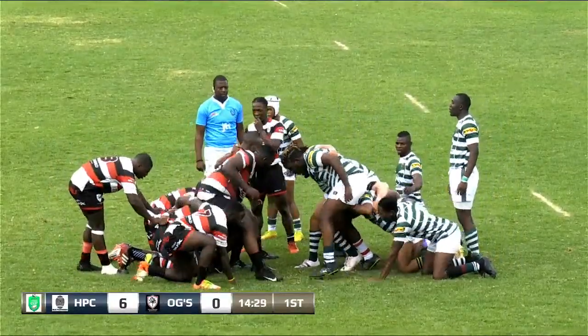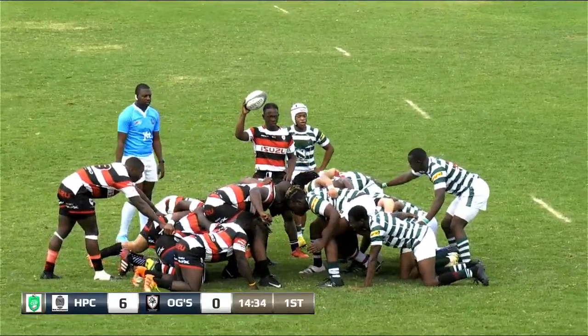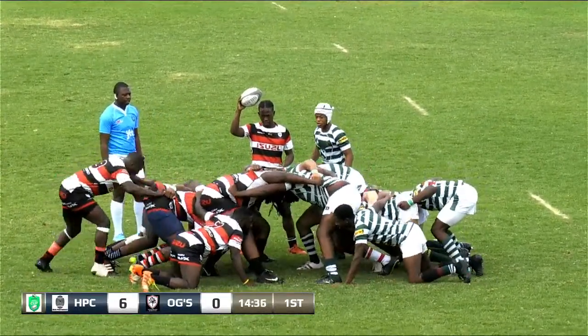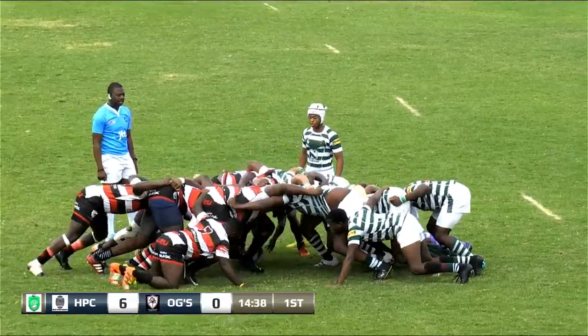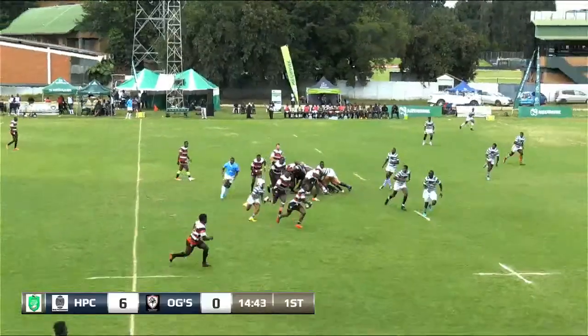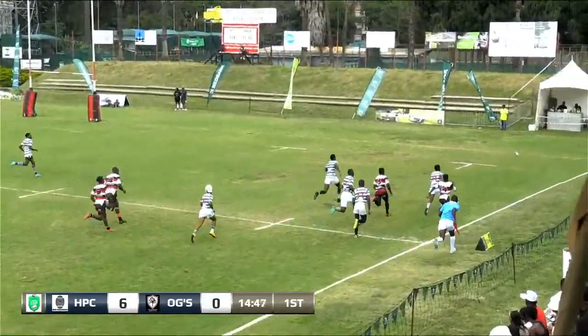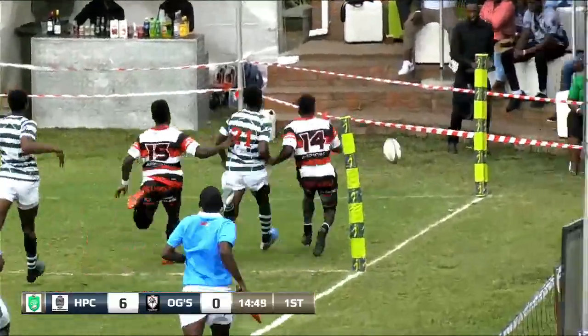Well, 6-0 here to the HPC side, started well like they did yesterday. This time I think they'll really want to get that win over OGs. Nice win in the bag for them as they prepare for a tough year. Carlos Matema, they don't want to give him too much space. He can play that boy. Not too sure about that option, again. I think it's going to work out.